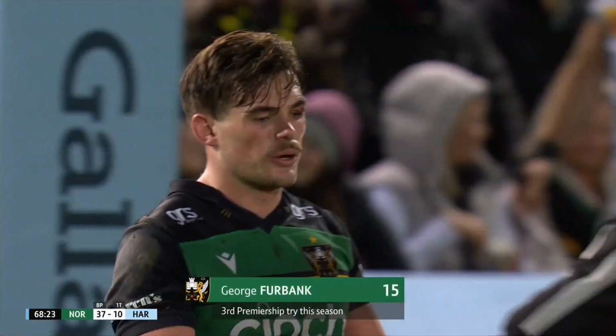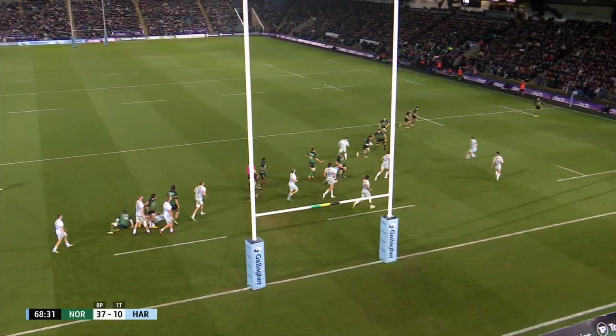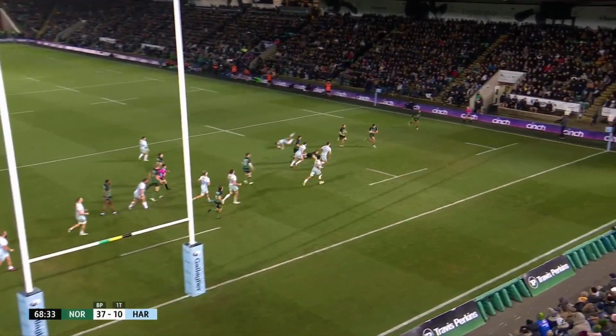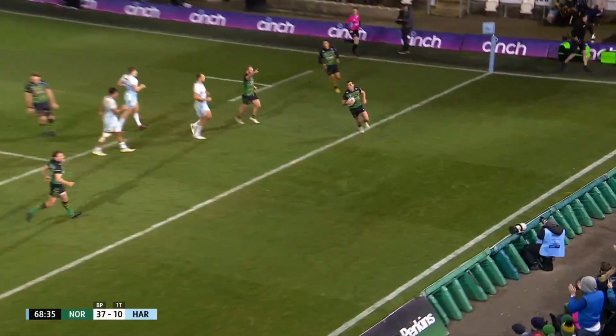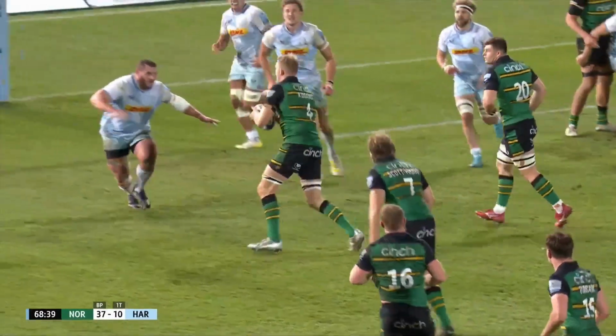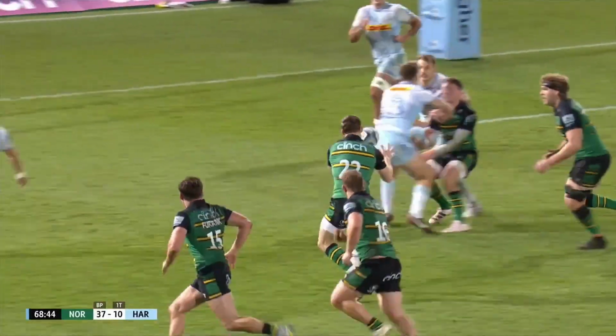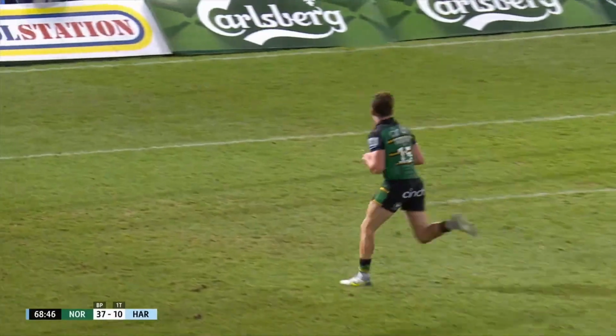George Furbank has Northampton's 5th of the day. Yeah, really nice ball from Ribbons as well. So many options for Harlequins to try and defend, but he pulls it so far back, just gets it past the on-rushing defender, and as soon as he does, because of the number of options, Harlequins have had to get really tight. What a ball that is, just to evade Danny Kerr, and then the hands are timed to perfection.